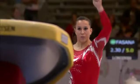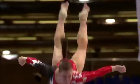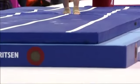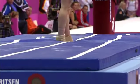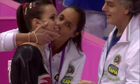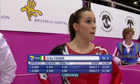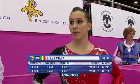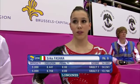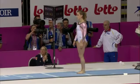Not as highly tariffed as some, because there aren't any twists added. When she's perfected it and can add a twist, then it'll be seriously competitive at this level. I never know why they don't give that a higher score. Well, I was going to say, such a difficult vault. 14.003. I think extra points for entertainment on that vault.